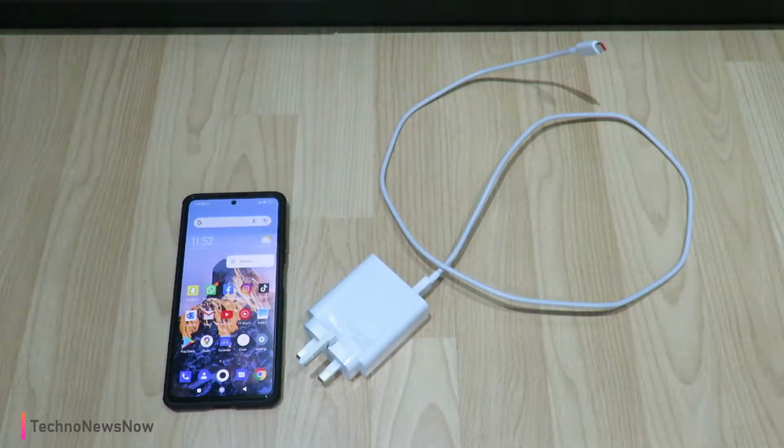So this is my phone, the Xiaomi Mi 11T Pro. I've been using it for about a week or two now, maybe, and I've got everything on there. I have fully loaded this phone up.